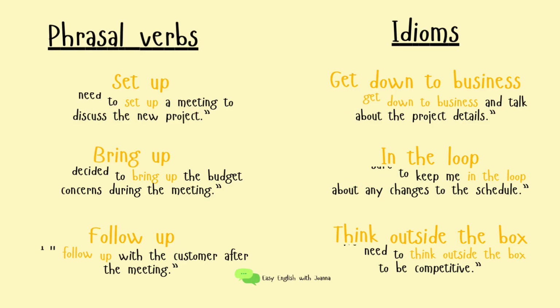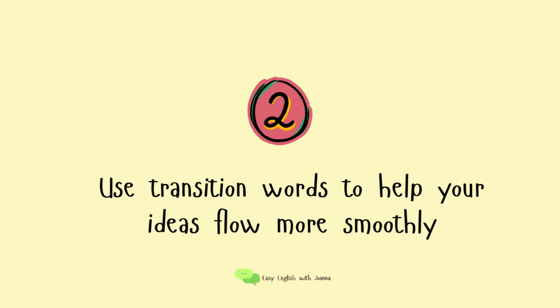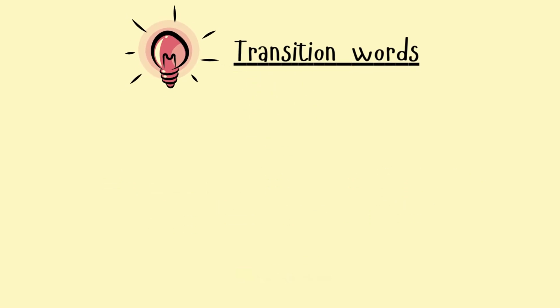Now let's move on to tip number 2. Use transition words to help ideas flow smoothly. Transition words are phrases that can help connect ideas, making you sound more natural and easier to follow by guiding the reader through the conversations. Imagine you're giving a presentation or explaining an idea. By adding transitions, you're signaling what's coming next, which helps you sound organized and fluent.